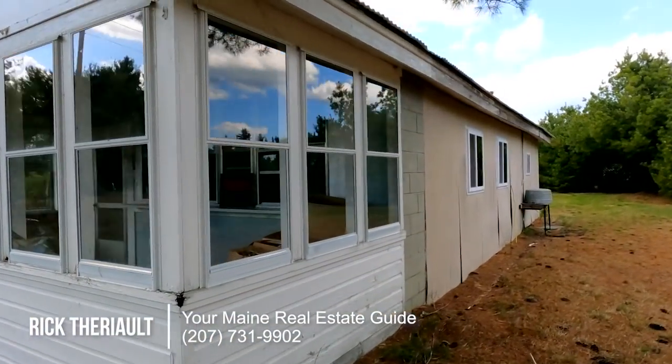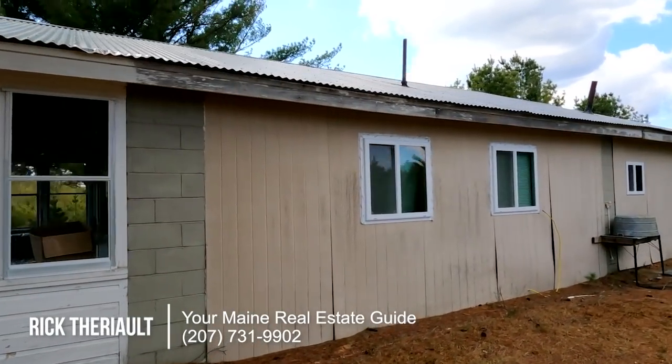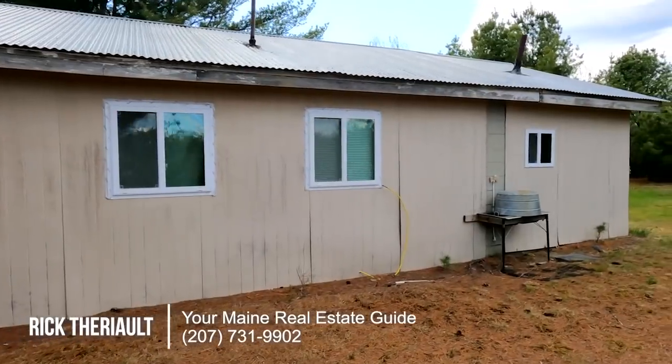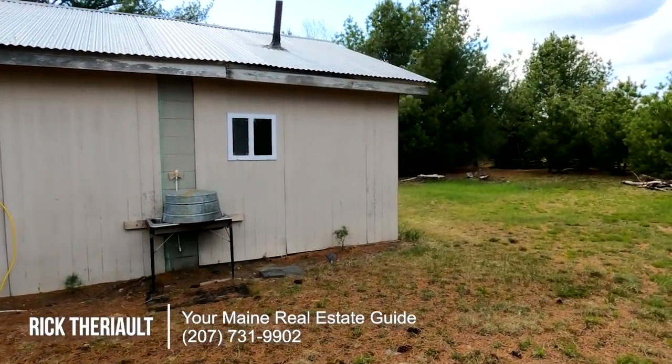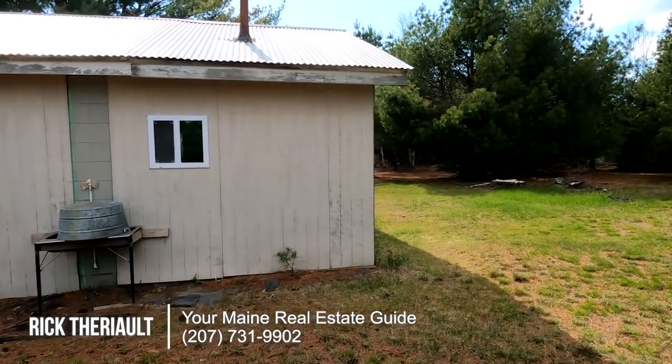It's on a slab. It's in reasonably good shape. It does need some love. Got a metal roof. It does have its own septic. And the water source is back by the main house. It comes from that well house.